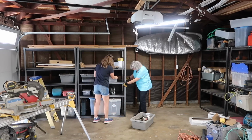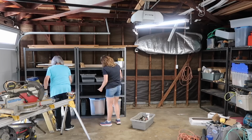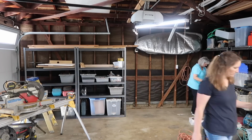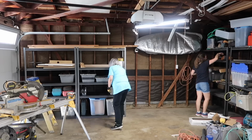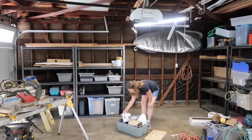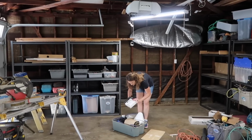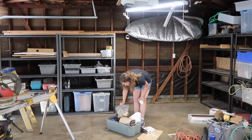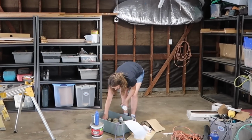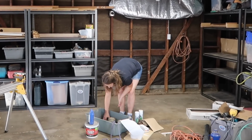And then I am going through some of the bins that haven't been gone through in a really long time. We're just pulling things out, looking through and seeing what we still want and what we don't need. My husband is also currently working on our backyard, which is why he's not involved in this project. Also, he doesn't really like organizing, so my mom and I love it, and we are happy to do it.